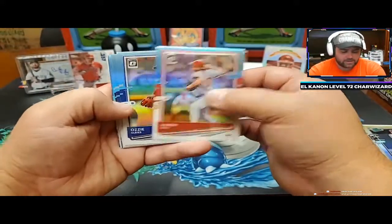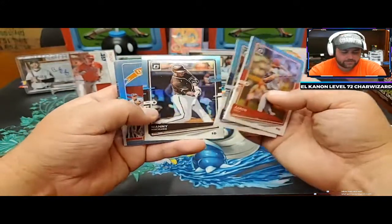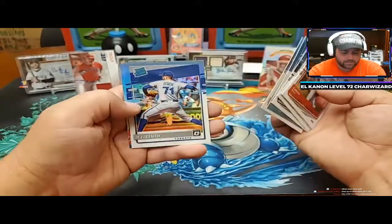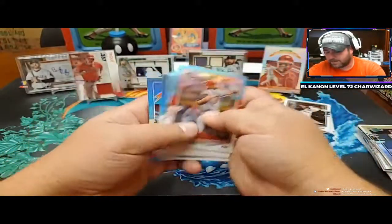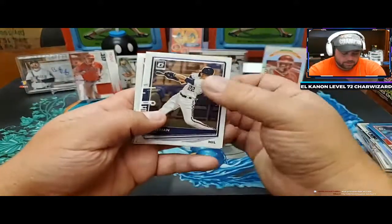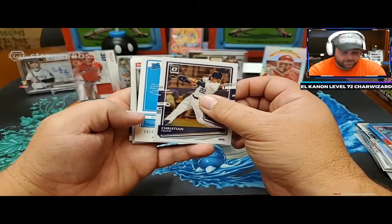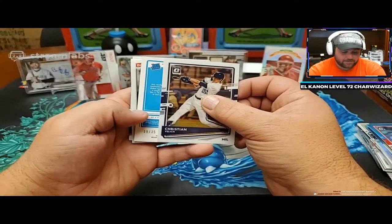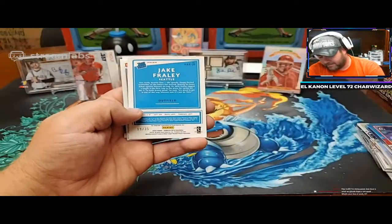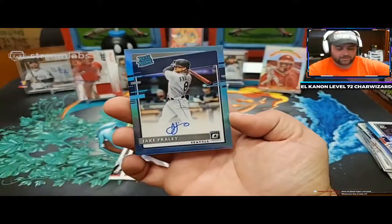Just going through some midday openings, some mail day that I got, and the mail day was fun. Javier Baez, Dylan Cease, TJ Zuk, and Bryce Harper. So nothing great in that pack, so let's see what our auto is. It did look like it was a rated rookie. Rated rookie, 19 of 35. Who's it going to be? Jake Fraley. So that's going to be the sky blue parallel.